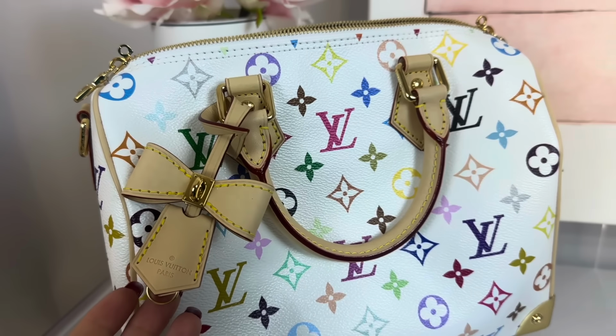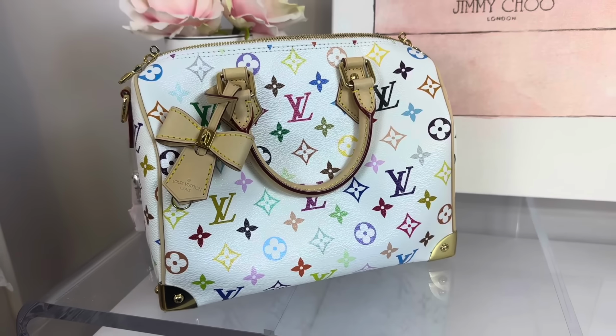The Speedy 25, it has the little clochette. I actually did spray this bag. Did I do it on Instagram?